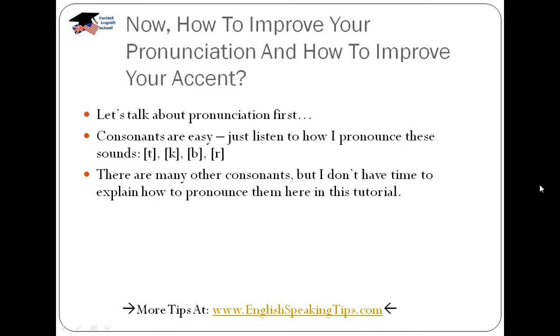Although I did say that consonants are easy sounds to produce, it actually depends on your nationality, because I know, for example, that Vietnamese have trouble producing the sound r. Russians, of course, do not have this problem, although they might have a little bit too strong of an r, because Russians have a lot of r in their language.